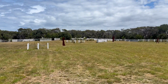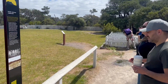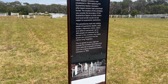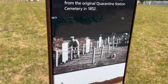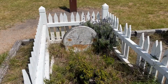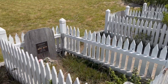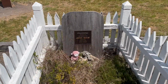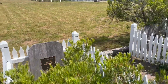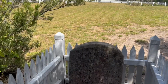All right, the first place we've come to is the cemetery. And I've got a bit of information here. Oh, okay. So 300 people are buried here. Ooh. And here's a picture from way back. All right, so there's a few headstones here. This one's from 1877. And we've got a few more. Oh, wow. 1853. And there's an Adam here. He died in 1852. And this one's so old that I couldn't even read it.